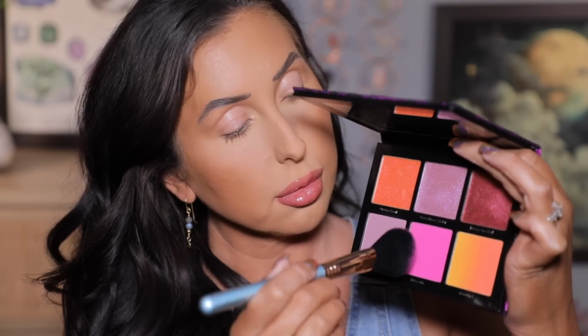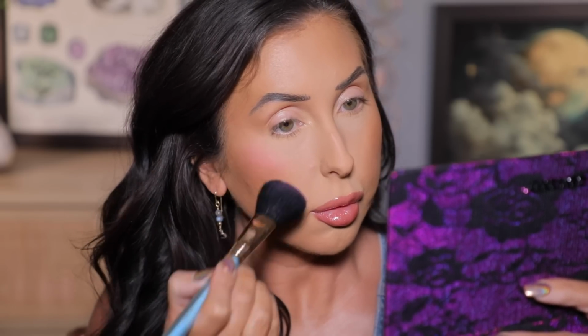For this side of my face, I'm going to go into the shade Magenta. This beautiful, bright color. I think this is gorgeous, but it also applies really beautifully on the cheeks. I'm going to use the shade Sometimes Violet to top on top of my blush. I'm going for that overall glowy look, and I love the way these shades are mixing together. I wanted you to be able to see all four of these on my cheeks. Of course, I'm going to show you the last one later, but I am going to mix both together to give myself a cohesive look.